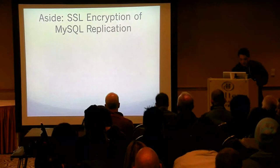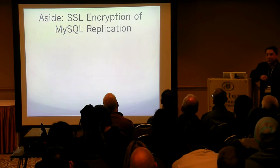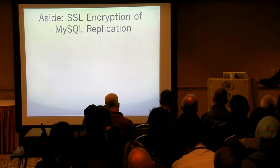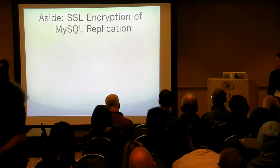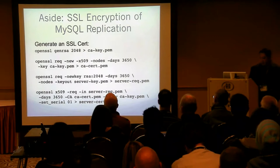Another little quick aside here: when I said some PCI vendors don't like any plain text credit cards to be transmitted inside your network, if your PCI database is still going to have a replication architecture to it, you're going to want to encrypt traffic from master to slaves. MySQL actually makes this really easy. You can just generate an SSL cert from the command line. This will give you a couple of files.